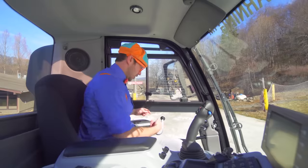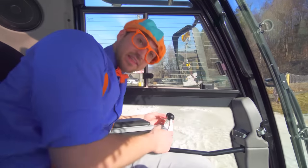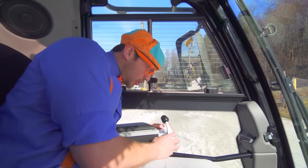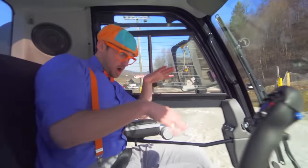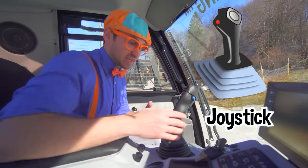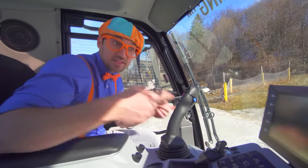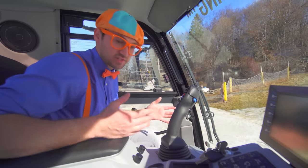Ooh, look at this. You see these two knobs? Yeah, these are the track sticks. They make you go forward, backward, and then you can turn left and right. Whoa, what is this? This is a joystick. This is what you use to control the blade and the tiller in the back. Wow, so many cool functions.